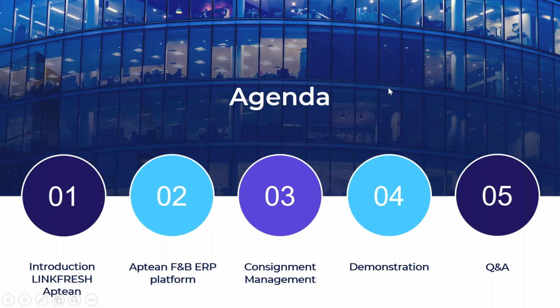Okay, a quick overview of the agenda for today. We'll keep it short and sweet before we get into the system. We'll start with a high-level introduction of who Aptean is and who LINKFRESH ERP is. Then we'll talk a little bit about the LINKFRESH platform itself and how it couples growers accounting and track and trace intelligence to provide that full consignment management and profitability reporting. And then, of course, we'll get into the system itself, and we'll show you how some of these workflows and capabilities work in action through the Consignment Engine.